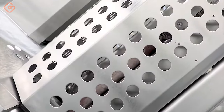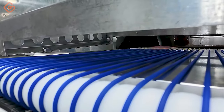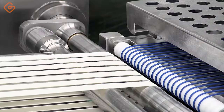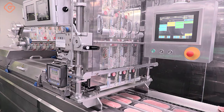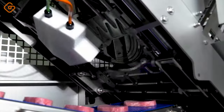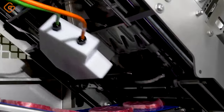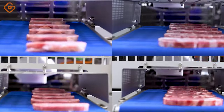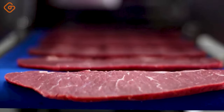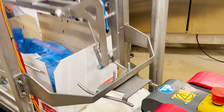Improved atmospheric packaging for sliced meat on the Silpak RE25 heat sealer is working optimally. Finally, we are excited to share our latest achievement with you, the pig head separating and packaging line.